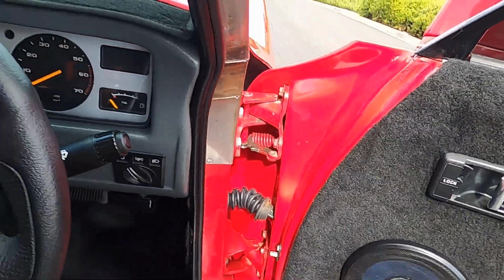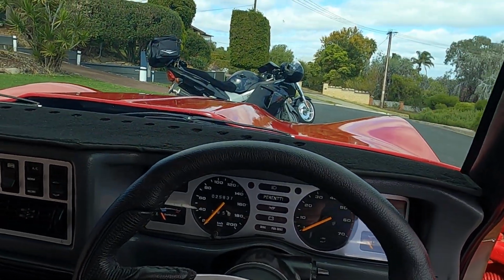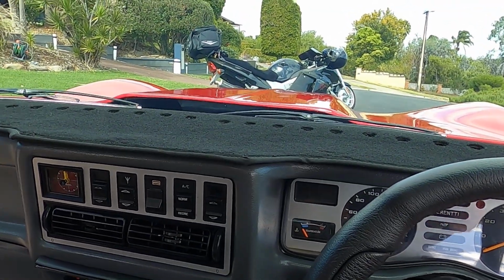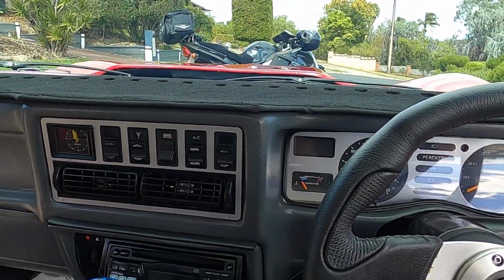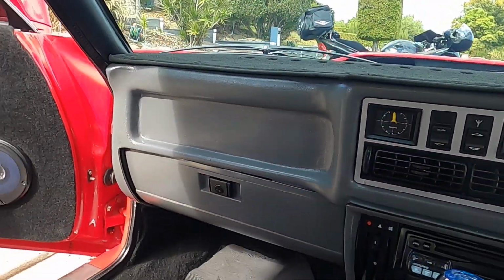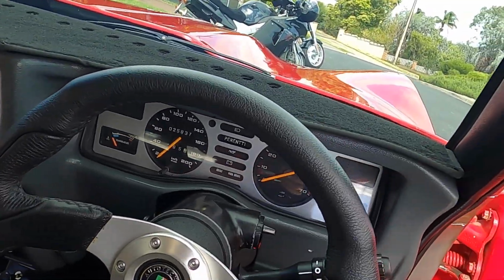Ow! Oh, by the way, watch your head when you get in. That's as far back as the seat goes. Some of them have a split... And you've got to get your leg in a special way too when you get in there. Looks like it's got plenty of leg room, but you've got to get under the steering wheel.